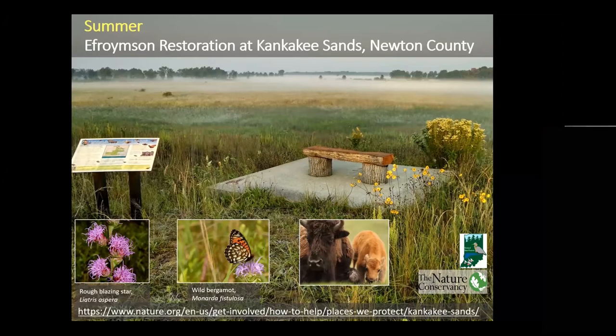Kankakee Sands is also home to 70 species of butterflies, including the state endangered regal fritillary butterfly shown on this wild bergamot flower in the center photo. There are several trails to explore on the property. The one that's pictured here is the Grace Tininga Discovery Trail, which features some topographic relief. And you can go from the top of a high dune where you're gonna see prickly pear in bloom, down to the wetlands where you're going to see cardinal flower in bloom.